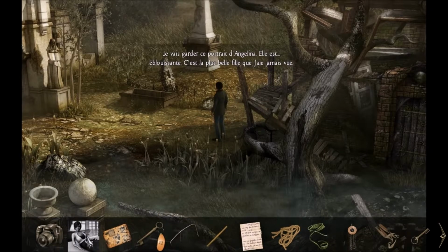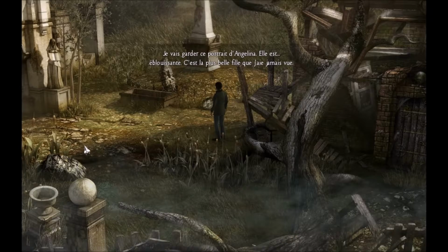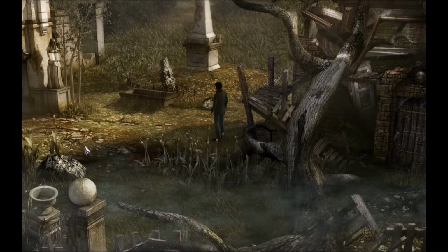I'm gonna keep this portrait of Angelina. She looks just stunning. The most beautiful girl.